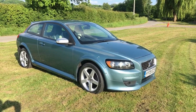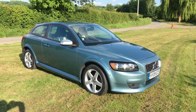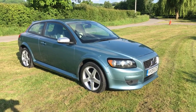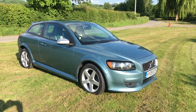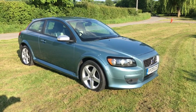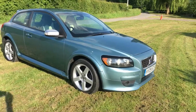Right, this is a quick walk around video for a Volvo C30. This is the 1.6 diesel sport, which I believe has our design bits and bobs on it. An 09 registered car with 46,000 miles on the clock. Car's just come in as a part exchange to us, and I'll have a quick go around the car for you, trying not to get the sun or my shadow in the way too often if I can help it. I'll come down the offside of the car first.